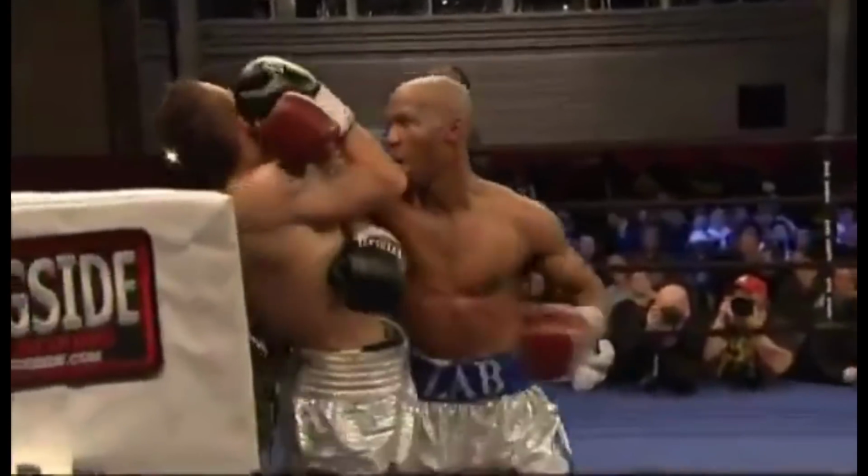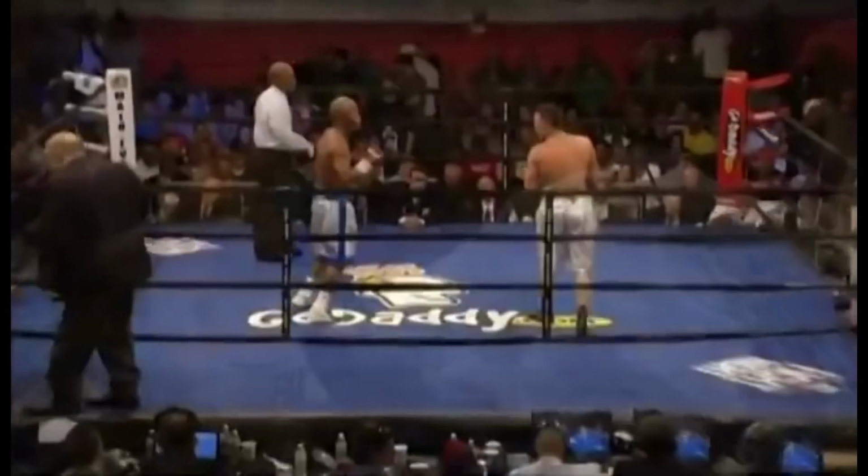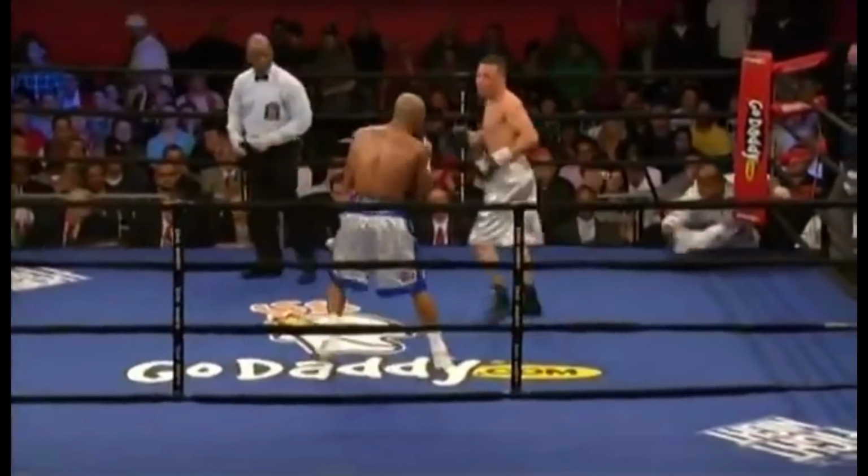The quick-handed Zab Judah fought against Vernon Paris back in 2012, and he was able to show those fast hands in this amazing combination.